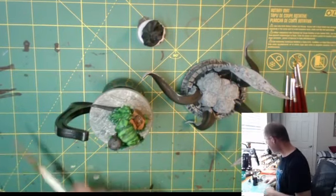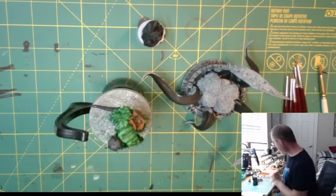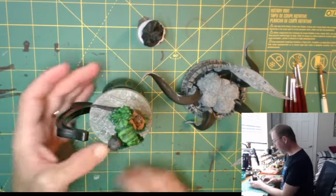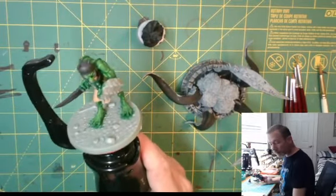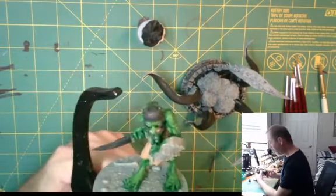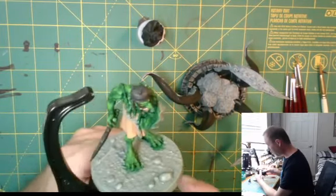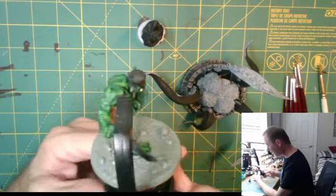So real quick, before I start dipping the brushes into paint, dirtying up my water, let's go over the miniatures that I've got on the table. So this is a troll. Now I've painted a few trolls that I also received in the Kickstarter, but this one for some reason I did not get with the others, so I didn't paint it at the same time.